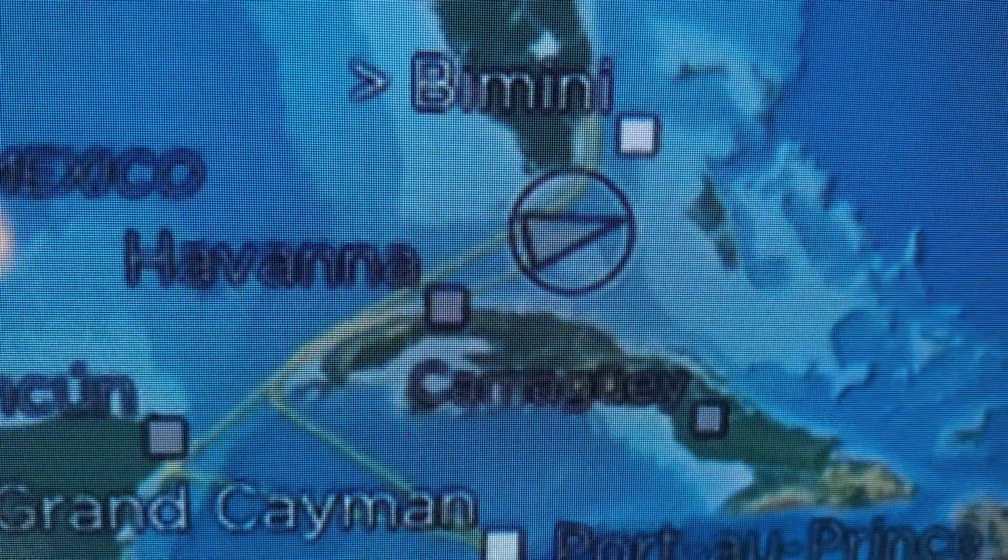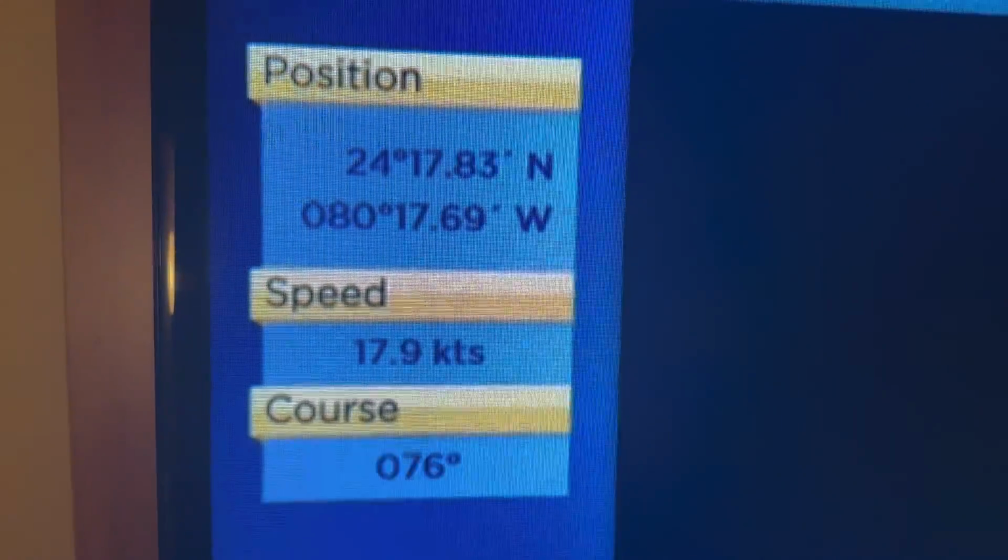After dinner, it was back to the TV screen to check our position and heading as we work our way to Bimini, which is just about 50 miles east of Miami.